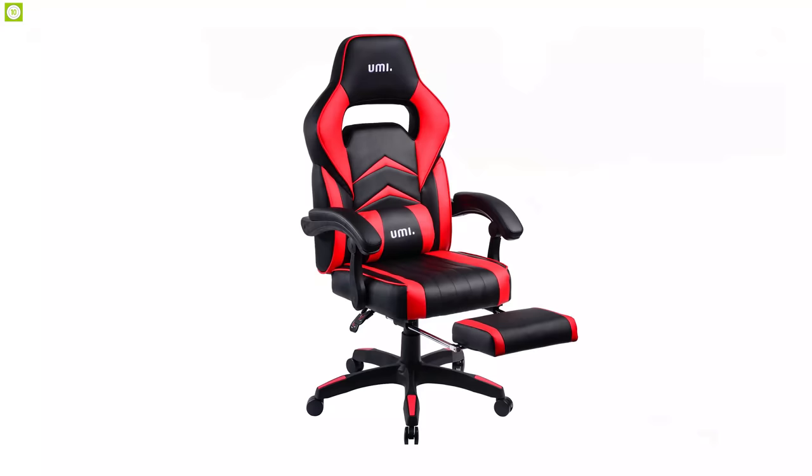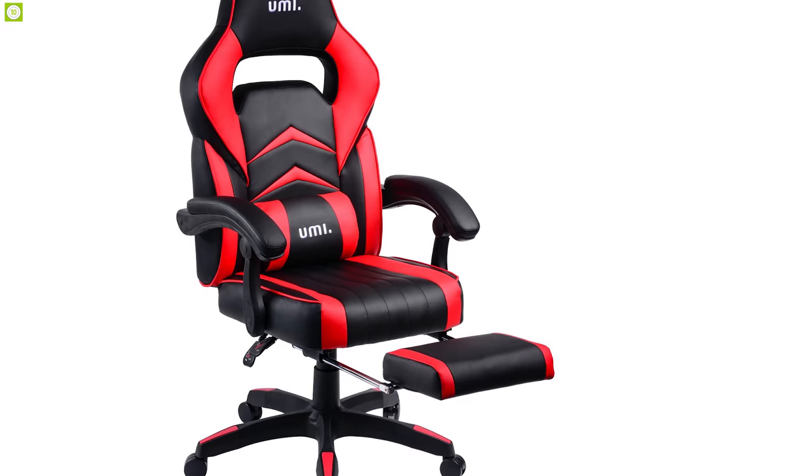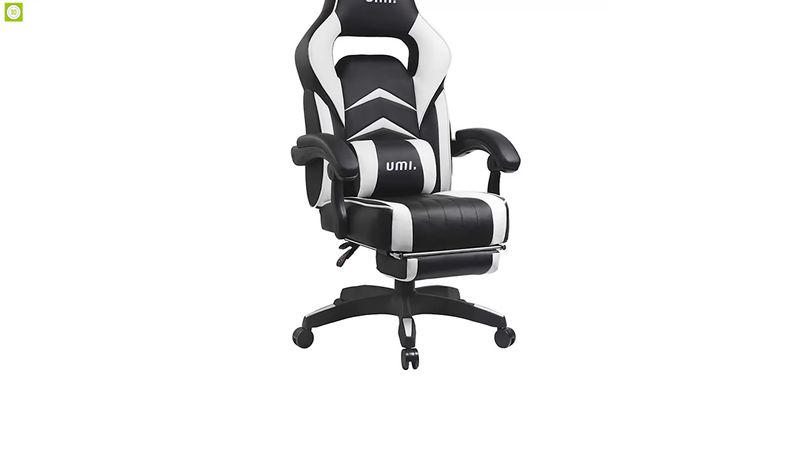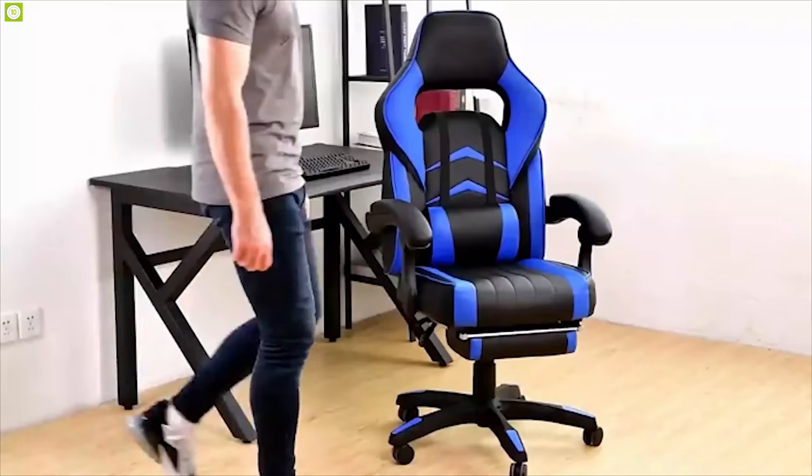Get yourself introduced to the Yumi Essential Gaming Chair, an affordable gaming chair that is specifically designed for budget PC gamers. Yumi is Amazon's gaming chair brand. Just like the Amazon Basics office chair, the Yumi Essentials gaming chair is affordable but surprisingly well designed and fabricated. This is a solid choice if you have a limited budget for a PC gaming chair.